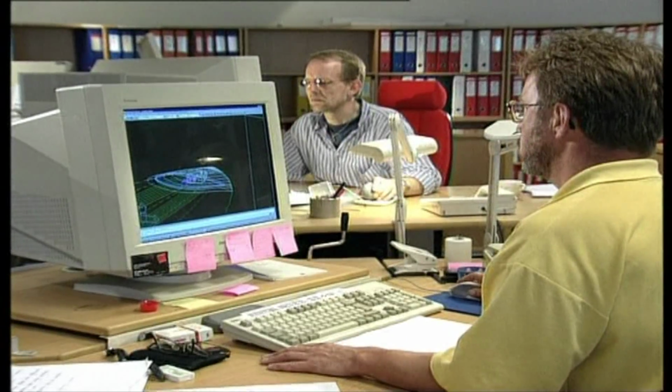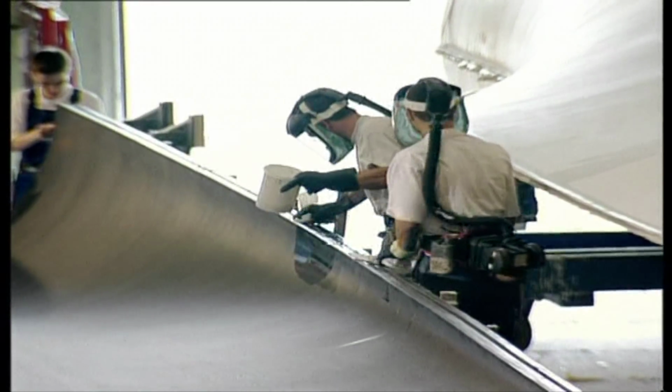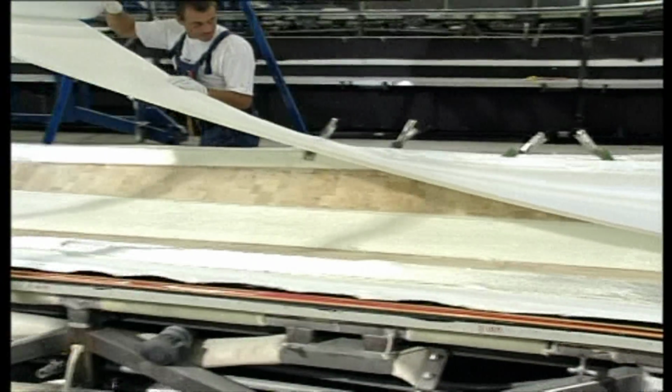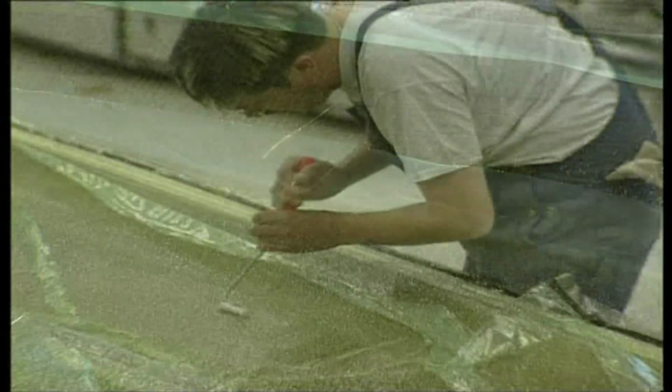Wind turbines continue to grow in size and new blade designs are constantly being developed. The blades are cast in glass fiber reinforced polyester or epoxy. Mats of glass fiber are laid in the cast and are encapsulated in polyester, which is distributed by a powerful vacuum.